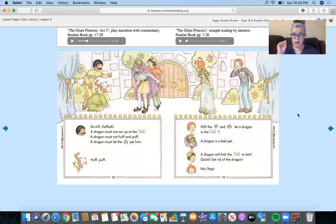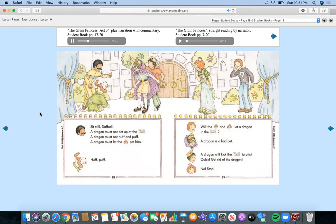Okay, make sure you're on pages 18 and 19 so that you can listen for the next part of the play. Look at the big picture at the top of pages 18 and 19. The dragon keeper is scolding Daffodil so that she behaves. Listen to the characters say the words on page 18.